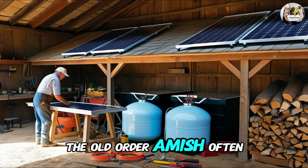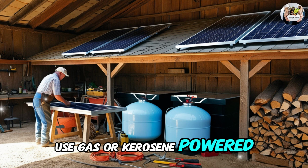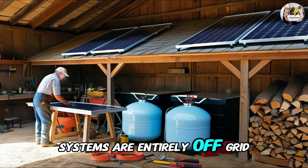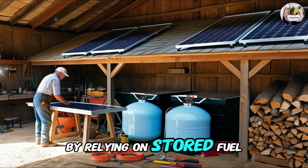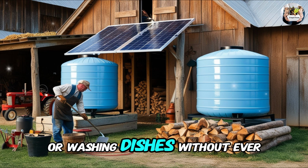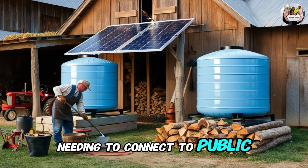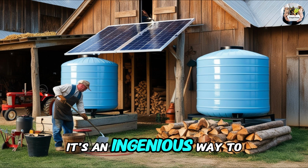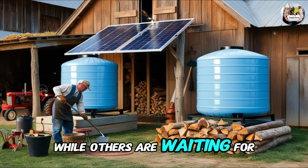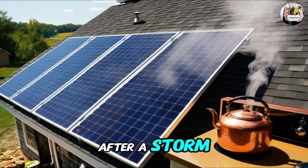The Old Order Amish often use gas or kerosene-powered water heaters. But with a twist, these systems are entirely off-grid. By relying on stored fuel, they can enjoy the convenience of hot water for showers or washing dishes without ever needing to connect to public utilities. It's an ingenious way to maintain independence. Imagine having hot water while others are waiting for power lines to be repaired after a storm.